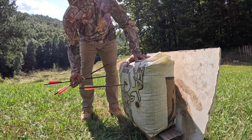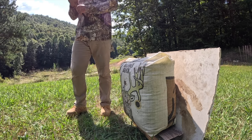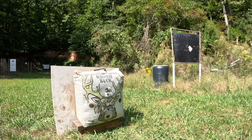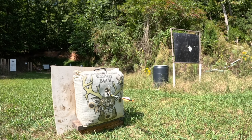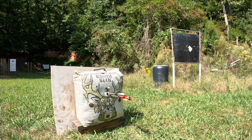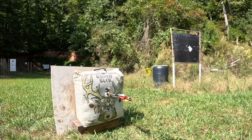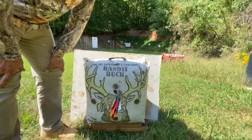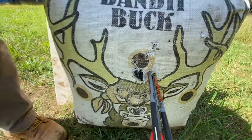I seem to be shooting to the right. That last one was perfect, so we're going to see if we need to take that shot one more time. Well, guys, I don't know what to tell you. Other than splitting your arrows, and I was doing my best to not split the arrows, I don't think you get a tighter group than that.